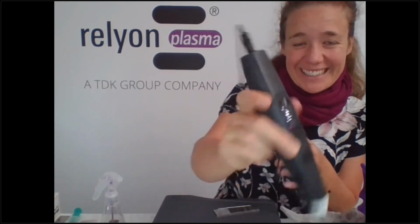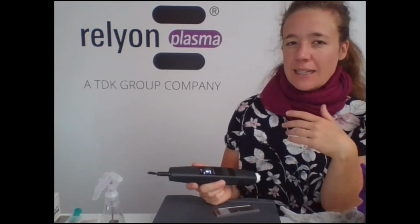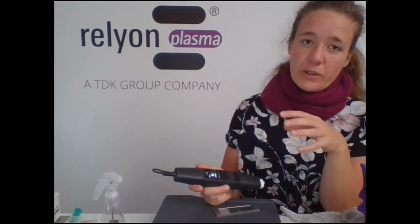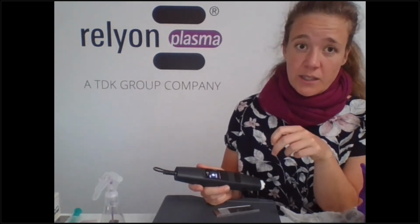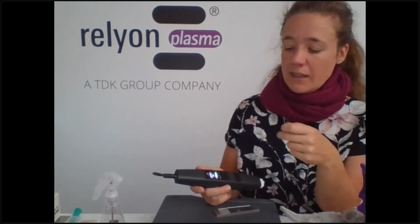There's a power setting. So I always work on 100%, of course, but you could also move down, I think as far as 40%. So this can be interesting. We saw that it's still a fairly effective treatment, but for example, you have less ozone emissions. Ozone is something that is generated via the cold plasma.